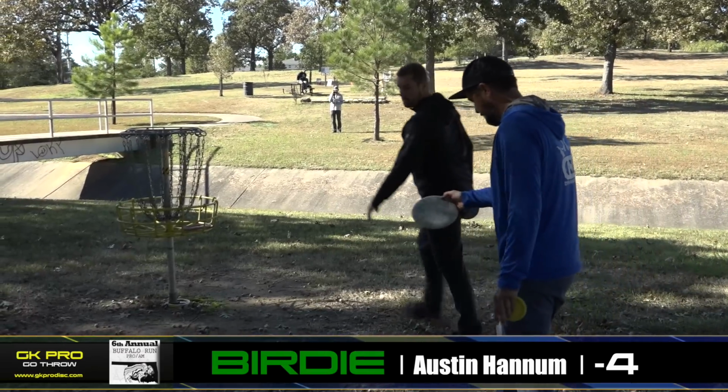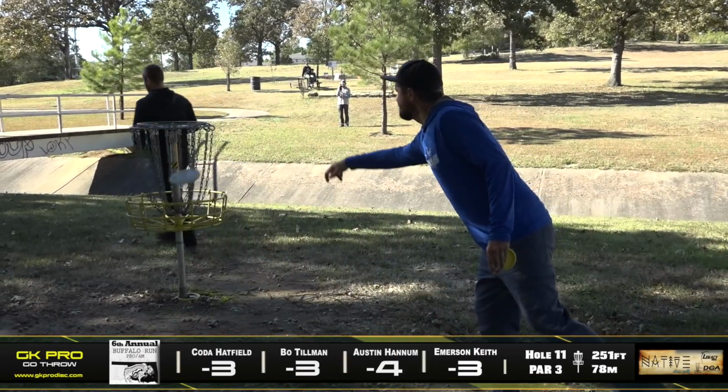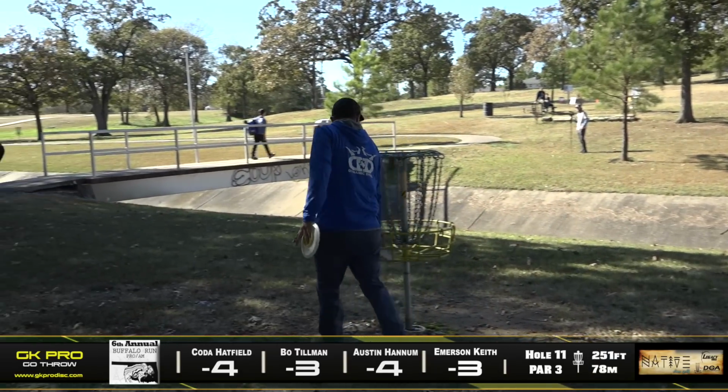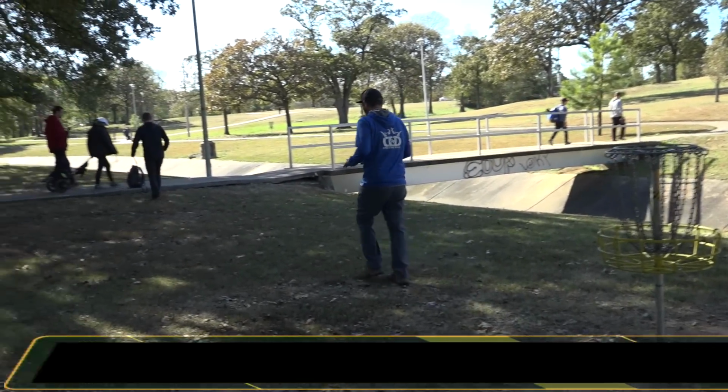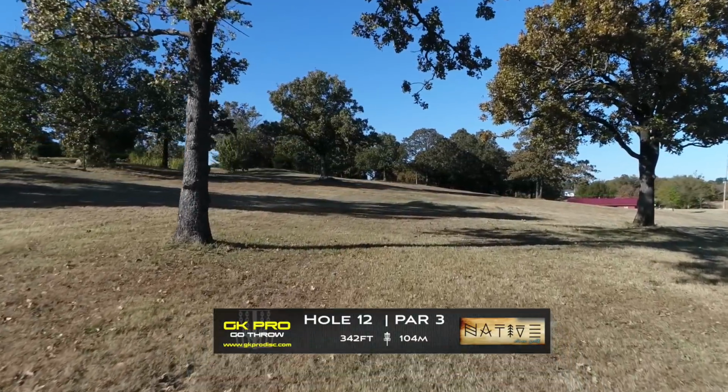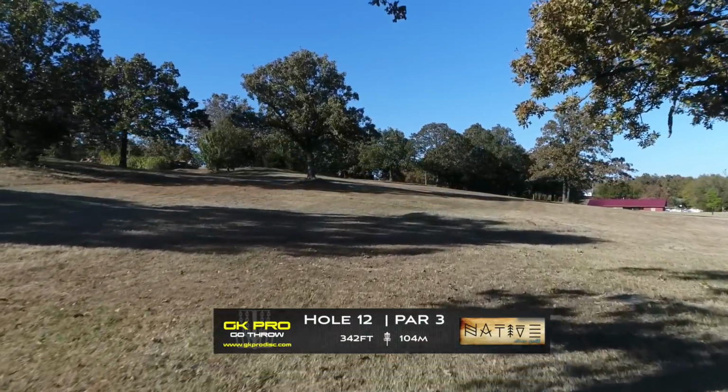Austin tapping in the birdie, and Coda doing the same, tapping in a birdie. I'm still a little awestruck about that. Yeah. I mean, Coda will go overhand on some weird holes and put it right within 5 feet. Like, he's so good at those.